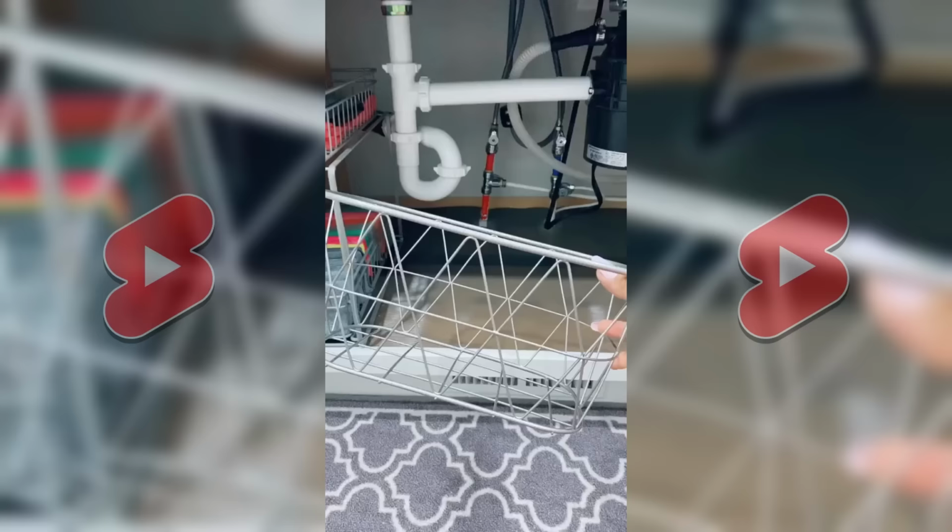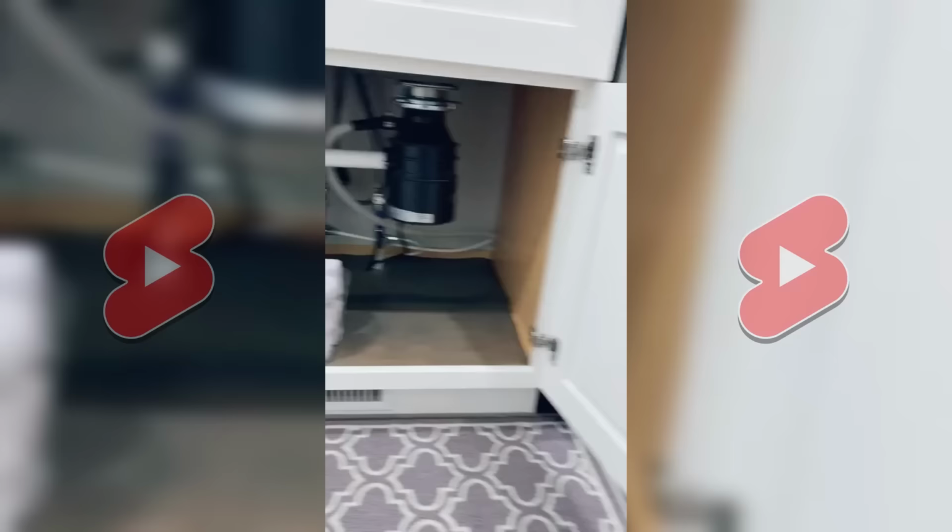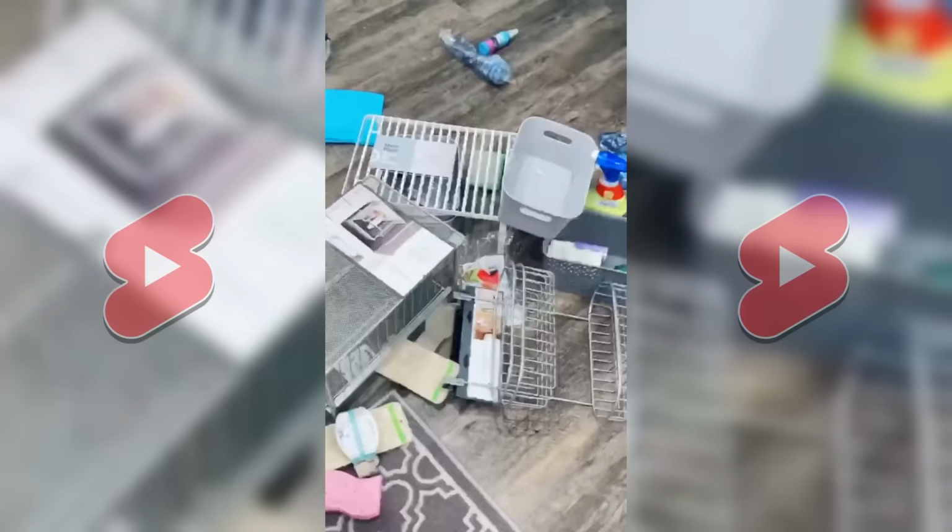Next, I'm putting in this cute wired basket. In here, I'll be keeping my rags. I rolled them up because it looks better that way. So far, so good. So much more to do, as you can see, and of course, I run out of time. I'll see you in a sec.